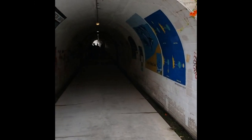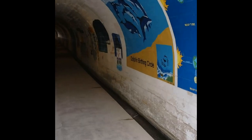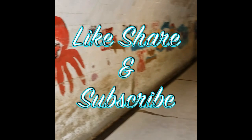Okay, you guys, this is where the tunnel enters, and we're going on our way back to the other side. So we're actually walking under the Pacific Coast Highway.